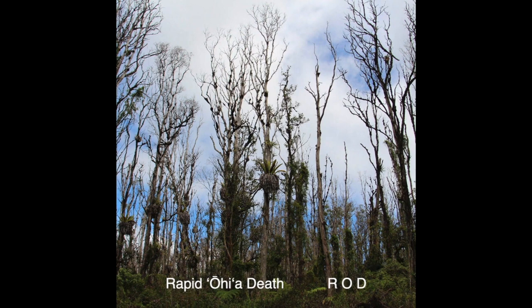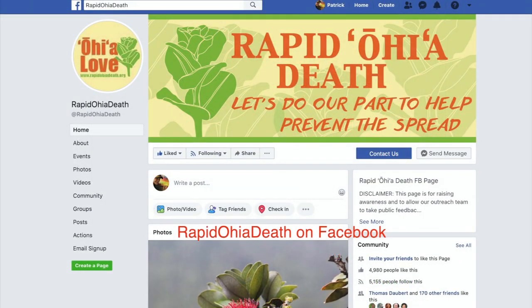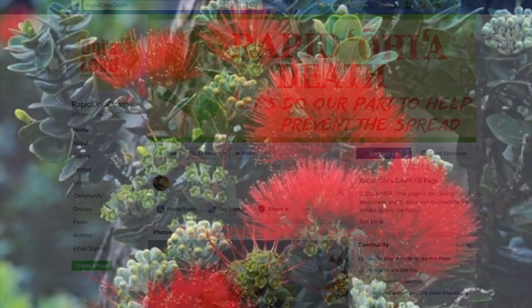Rapid ʻŌhiʻa death, also known as ROD, is threatening forests on all Hawaiian islands. For more information about ROD and how you can help to protect our native ʻŌhiʻa trees, go to www.rapidohiadeath.org or Rapid ʻŌhiʻa Death on Facebook.